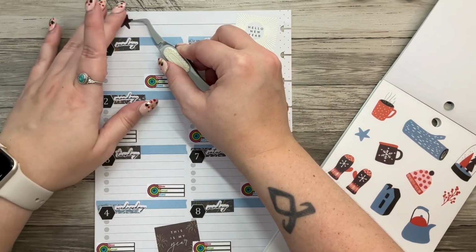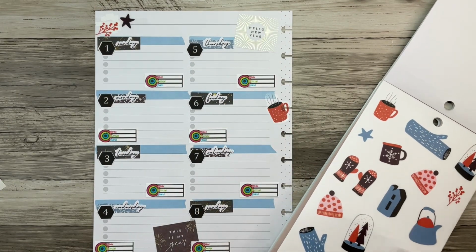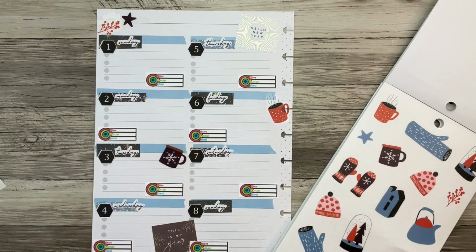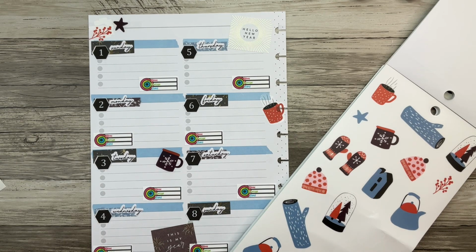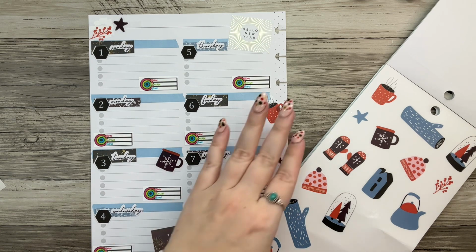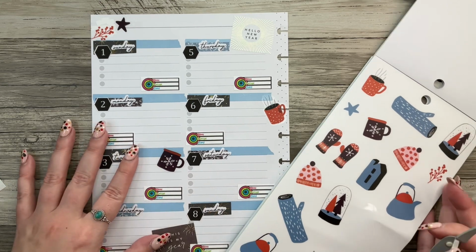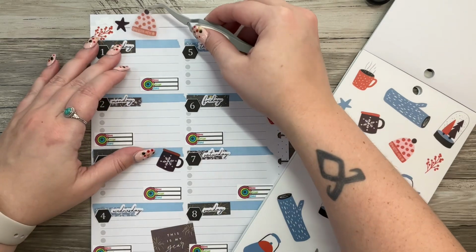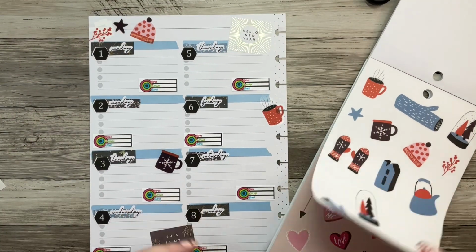And then we can put a star, and we have another mug. I like these. These are all very cozy little icons, I feel like, gloves and a hat and mugs. They're very cozy. And you have a tea kettle. I like it. I do wish there was a little more variety, but that's fine. It's not the end of the world by any means.